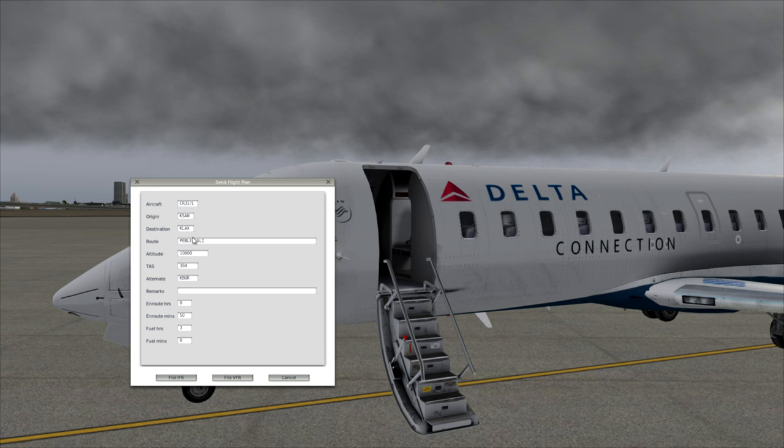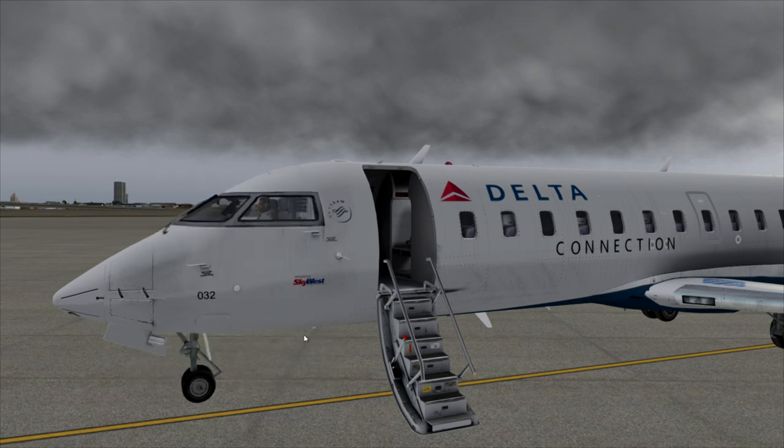CRJ-200 from Lindbergh to LA, Pebble 4 departure, Seal Beach transition, direct is what we're going to file for 10K. This is pretty much the preferred routing from Lindbergh to LA. With a true airspeed, I'm actually going to step this up a little bit to 370. And we'll go ahead and file that. Otherwise, we'll jump on, get the door closed up, and get started.